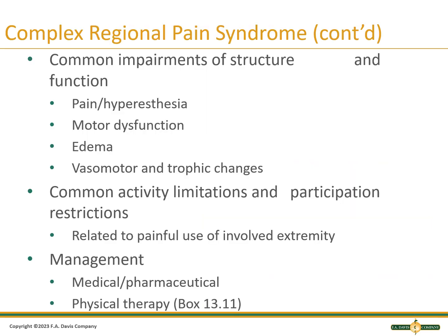Impairments in patients with chronic regional pain syndrome are going to include pain and hyperesthesia, which is just going to be an increased sensitivity to the senses: light touch, hot, cold, pain, all of those things. They'll experience motor dysfunction, edema and sweating changes, and vasomotor and trophic changes, like we talked about with the skin changes in the last picture. Common activity limitations and participation restrictions will be related to the painful use of the involved extremity. So if it's a lower extremity that's involved, then it's typically things like ambulating. If it is an upper extremity involved, it would be use of the hand for whatever functional task they needed to complete.